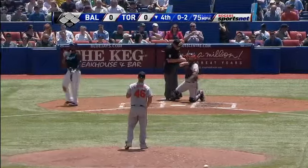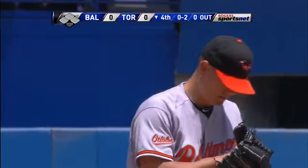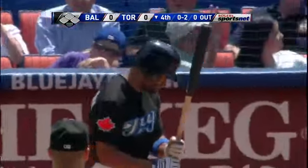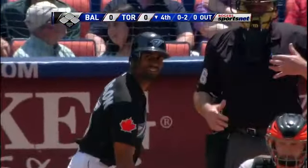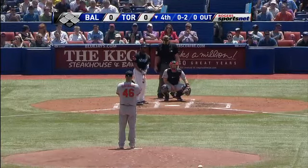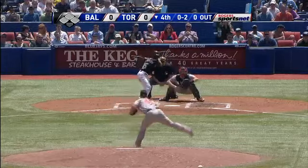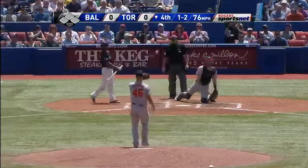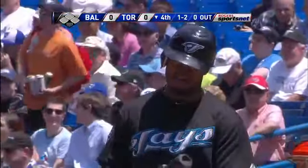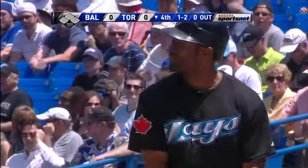Corey Patterson in a hole 0-2. Jeremy Guthrie has shut down the Blue Jay hitters on just one hit. There's some guys in this order that have hit him well in the past. Wouldn't chase that breaking ball outside. Mentioned Corey Patterson, two different stints with the Orioles. He played last year in Baltimore.